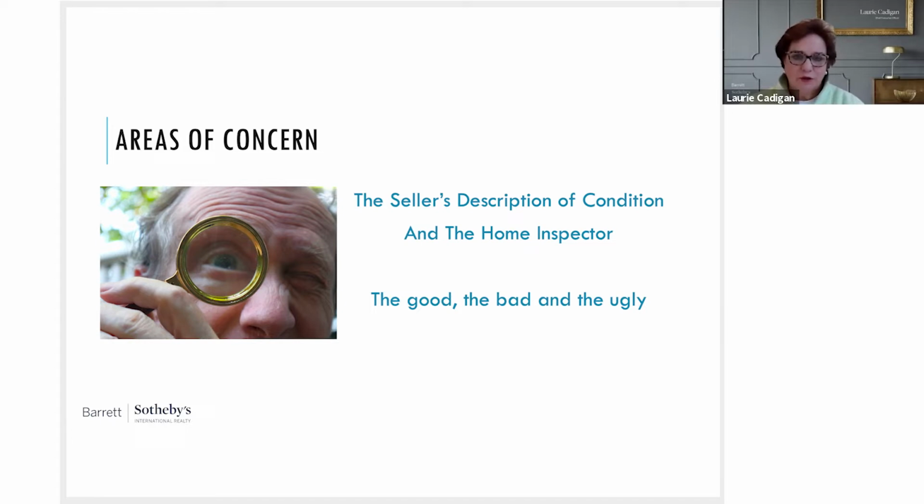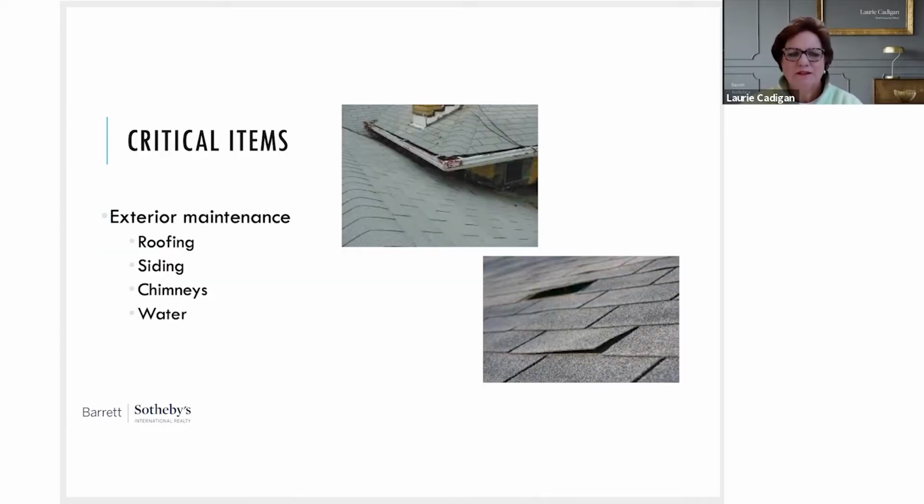So you're looking at the good, the bad, and the ugly, and some of the critical items that you want to be concerned about are obviously things that are very visible: roofing, siding, chimneys, any water damage, those kinds of things. There are many times we walk through a property and a homeowner will say to us, oh, that was a shower problem 12 years ago. Fixed the shower problem, but never repainted the ceiling. Well, that's obviously going to give concern to your buyers.